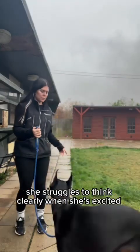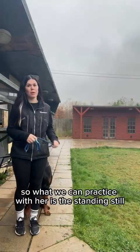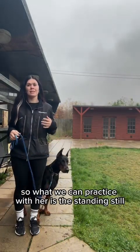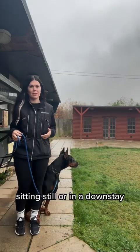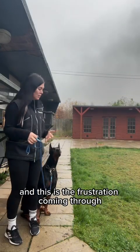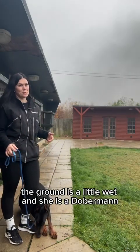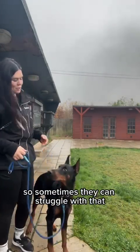Nova, here, heel, sit. So what we can practice with her is the standing still, sitting still, or in a down stay. And here she's also started to whine, and this is the frustration coming through. Down. The ground is a little wet, and she is a Doberman, so sometimes they can struggle with that.